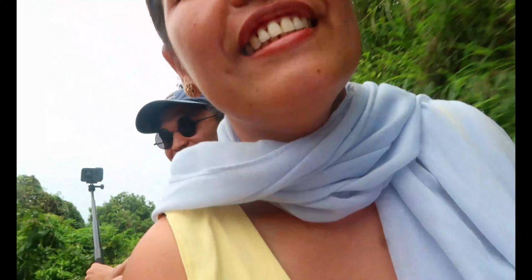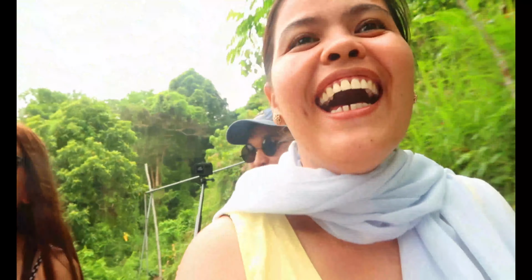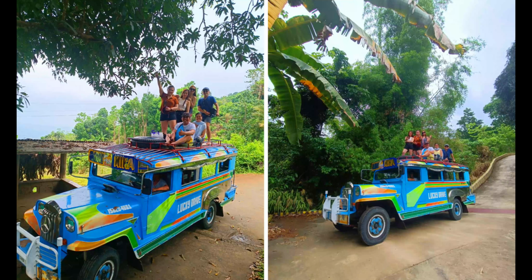We are still in La Union for my vlog series, and today we are going off the beaten path deep into the mountains to experience the true beauty that lies in La Union. But first, let's check out this bad boy, the monster jeepney, which will take us on a thrilling ride. It's the perfect vehicle to conquer the rugged terrain that leads to the hidden waterfalls of Tangadan.